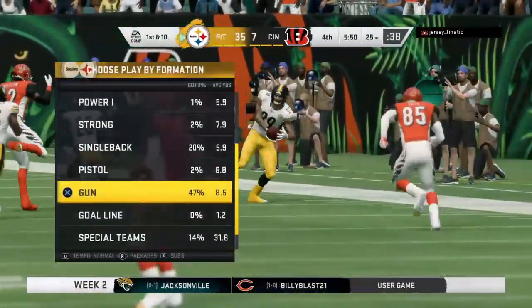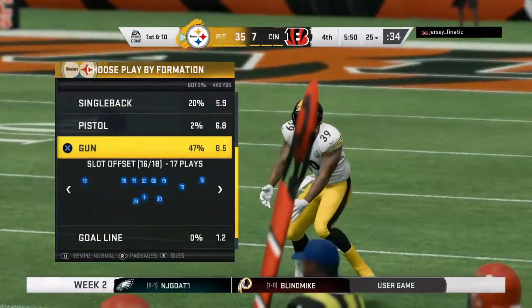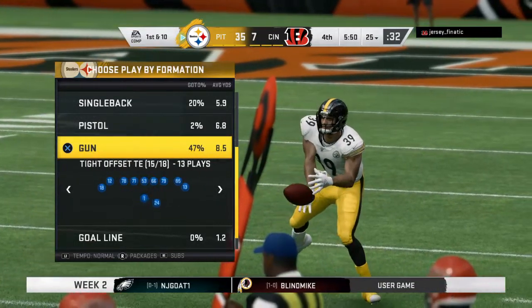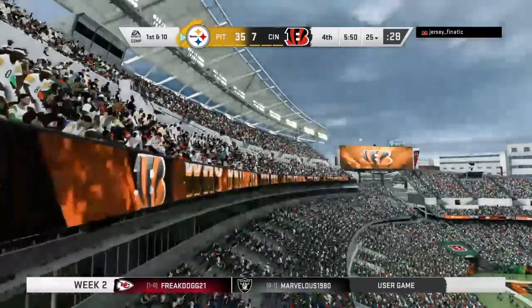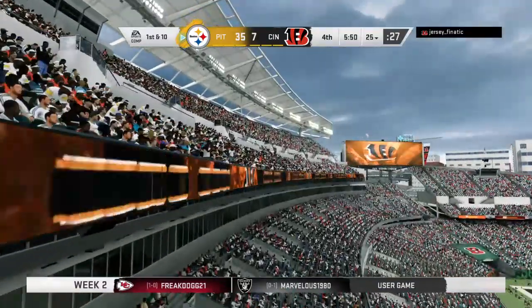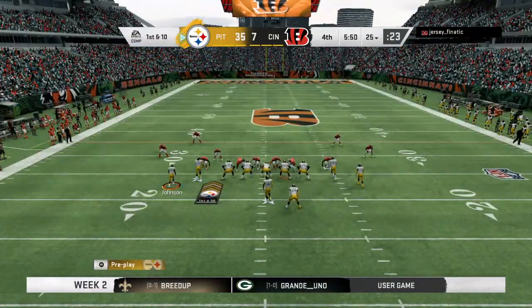Well, this defensive pressure has been constant all game long. The pass rush, the coverage, they've all been excellent, and now they'll tack on an interception here as this one continues to slip just further and further out of hand. The Steeler offense here about ready for their next drive. And this game comfortably in hand.